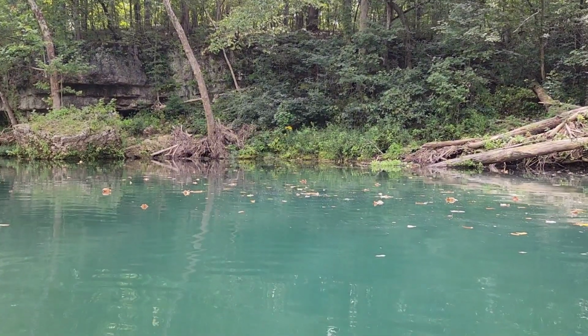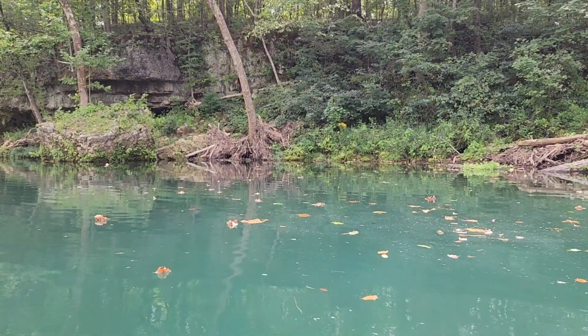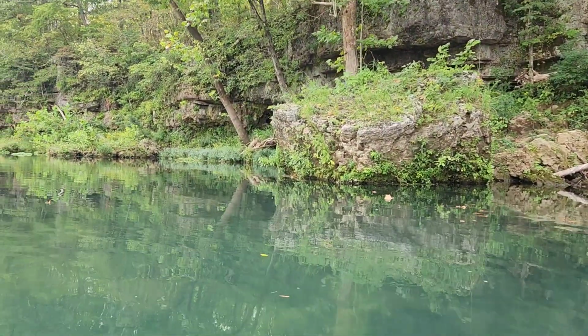Speaking of, is that somebody riding a horse? Look at how blue that water is. That giant boulder off to the side.